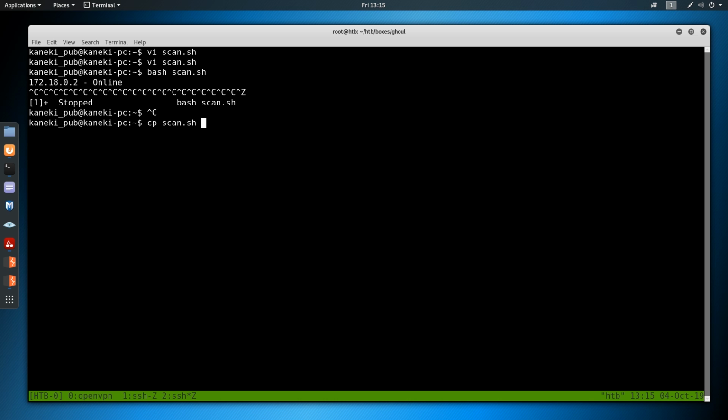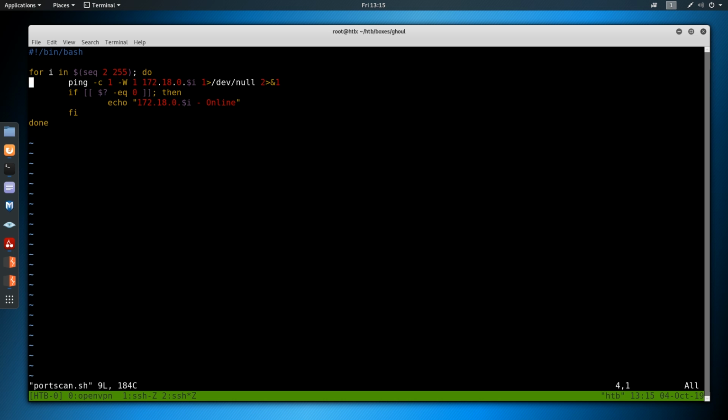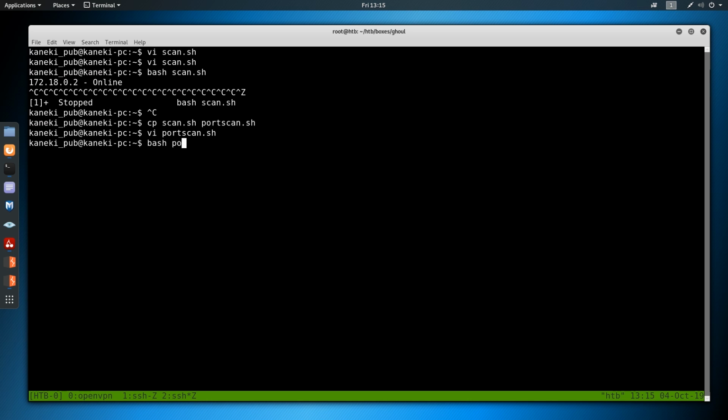So can I kill that? Okay. Let's copy scan to portscan.sh. And we can try, let's do echo 1 to /dev/tcp/172.18.0.2/$i. Let's see if this works. I actually don't know if it'll work. We can do $i online. And we can say for i in 22. That should be fine. Bash portscan.